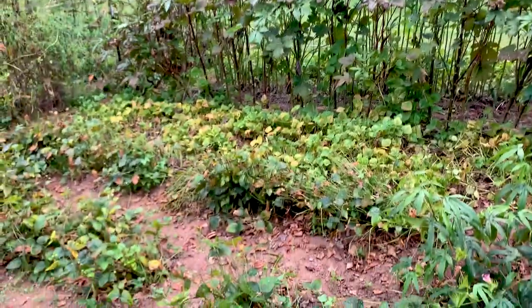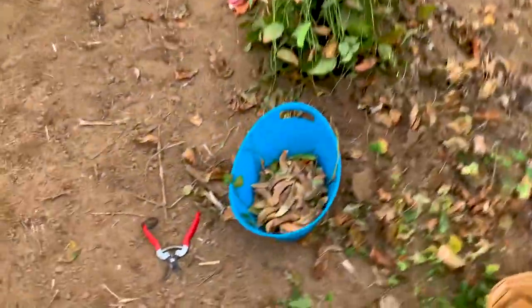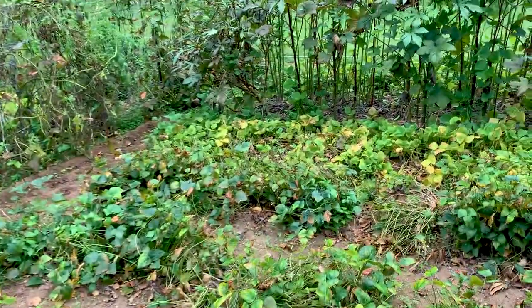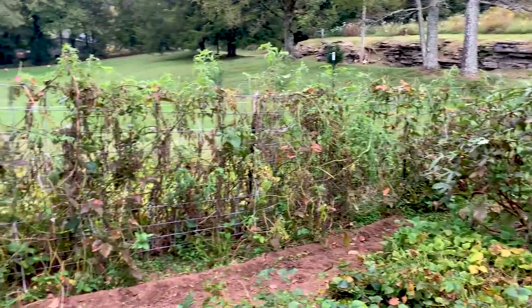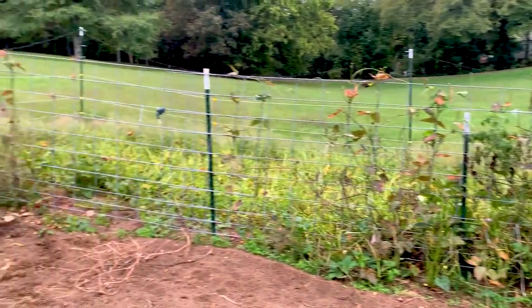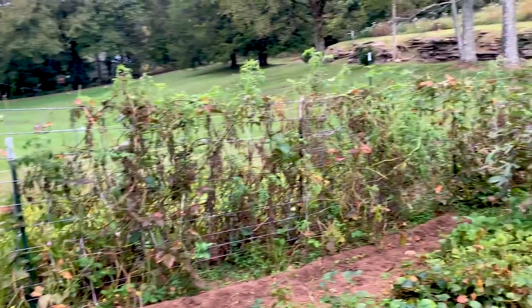And I'm going to take these beans out. I'm clearing these beans out. These are limas right here. And the last row are green beans. Might still get some fresh green beans off that. And then this is the row of tomatoes. Pretty done. Not much gonna happen now on there.